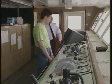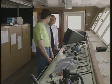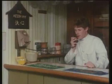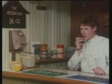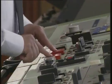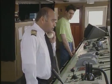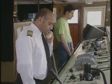Fire alarm. On the bridge, the alarm has been heard. The steward reports the fire. Yeah, there's a fire in the laundry on the low bridge deck. The engines are put on standby. Standby engines.